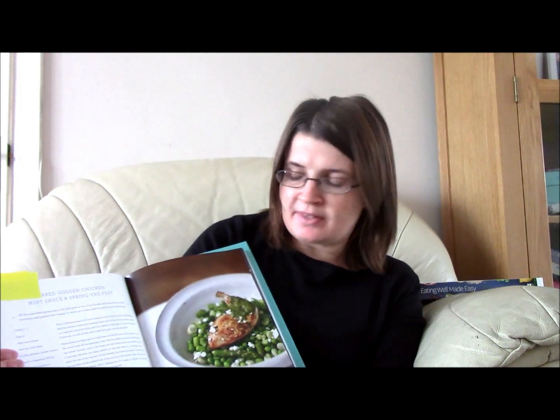And there's also this seared golden chicken, mint sauce and spring veg fest, which not only looks beautiful but is very healthy too. So I for one will be looking to try this one. So the thing I like about it is there isn't really any time limits and stuff on the dishes, because I did think he lost his way again when he did these 15-minute, 30-minute meal things, because they didn't really make much sense to me. But this book is back on track, and I am yet again looking forward to making lots of recipes from this over the next few weeks.